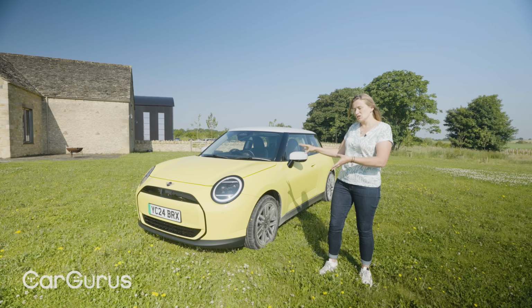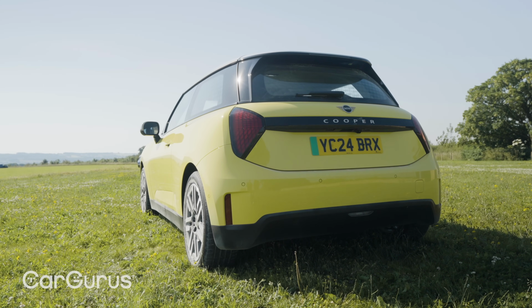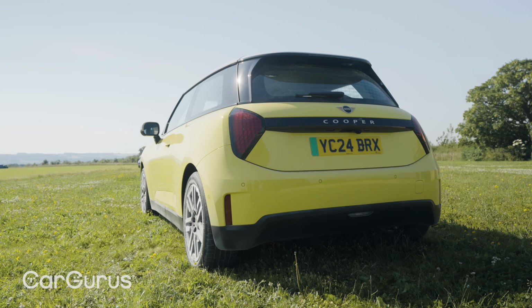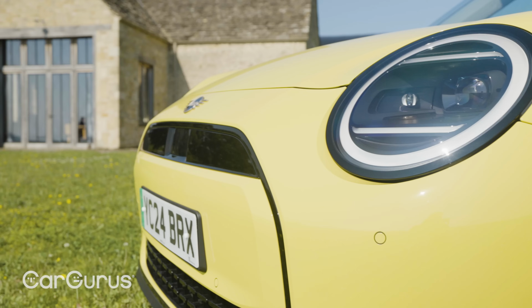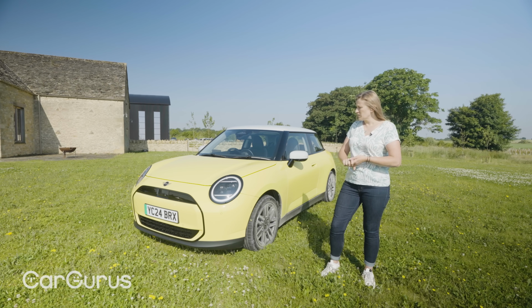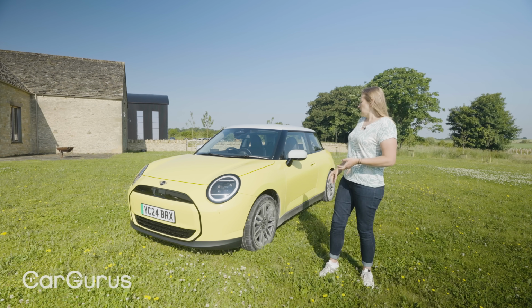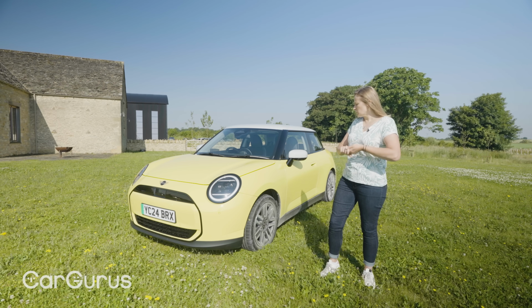But it's not quite as new as this, because actually the petrol version is a really overhauled version of the existing Mini platform. This, on the other hand, is the new electric Mini, and that is properly new. New platform, new design, new interior, even a new name. So you can't even get the Mini 1, Mini Electric, all of that anymore. It's just the Mini Cooper. And I think you'll agree, I think it looks pretty cool.